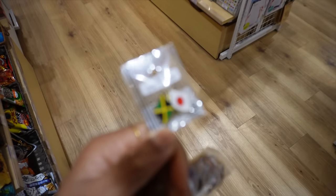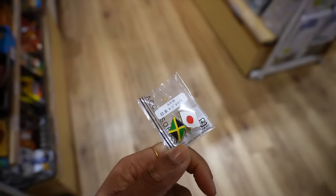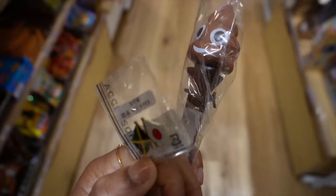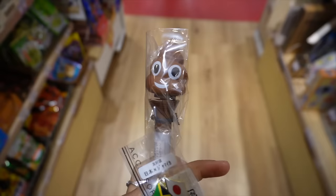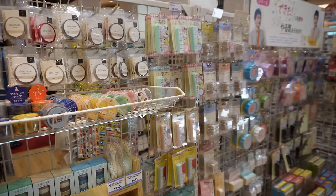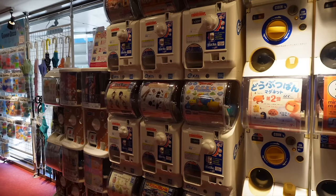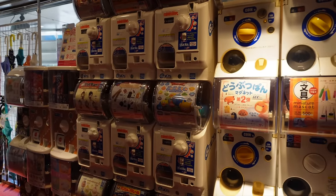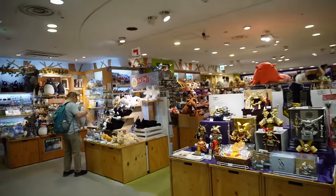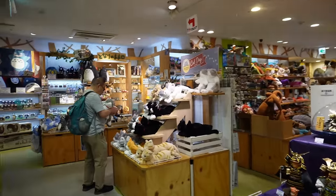I found a Jamaica and Japan pin, and I'm getting it. It's so cute. And then Kai liked this pen. I was showing her. I'm like, this is so funny. It's such a special one. Okay, so I stumbled upon a store by accident. I don't even know what it's called, but I love the store now.